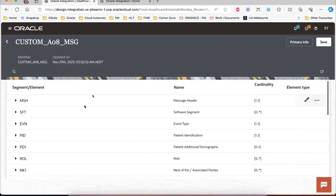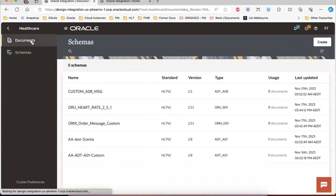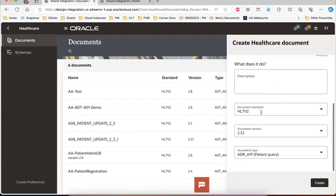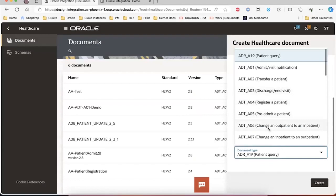This is an editor that allows you to customize HL7 schema messages. Once you've created your schema, once you've created your custom message, you then have to create an instance of that, which is a reference to that schema. And this document definition you create here is the definition that you will use in your integration flows. So if I now wanted to use that message that I just created, that schema message I just created, I'd come in and create a new document. I'll call it patient change. I'm going to use HL7 V2 2.5, and I'm going to use the ADT A08 message.